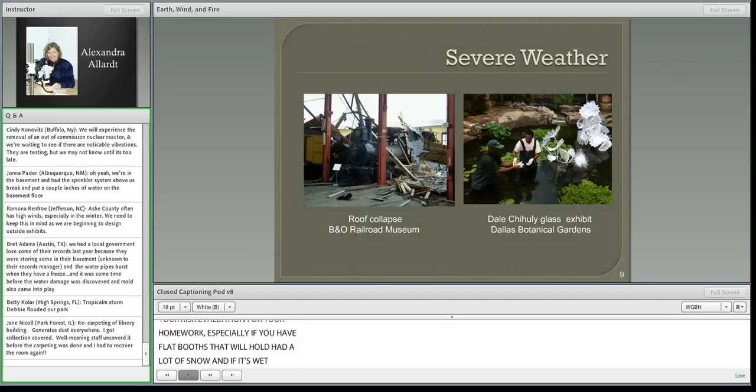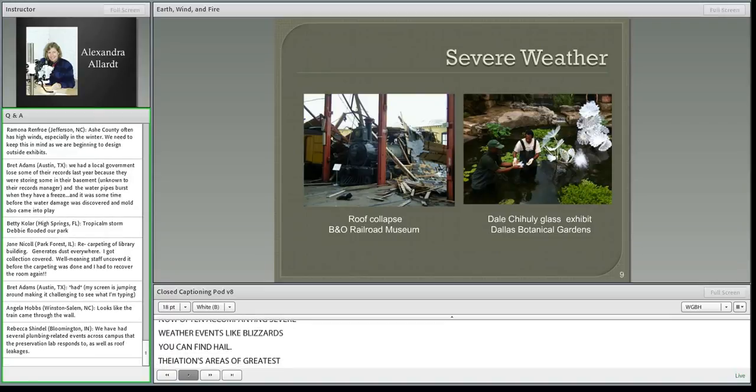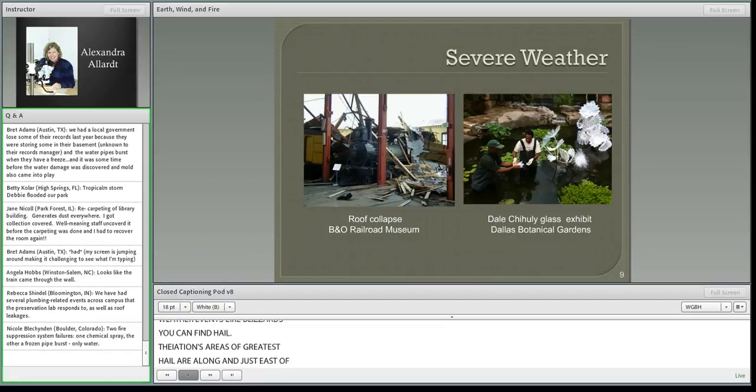Now, often accompanying severe weather events like blizzards, you can find hail. The nation's areas of greatest hail are along and just east of the central Rocky Mountains, where it averages actually 6 to 12 hail days per year. So you lucky guys in Colorado there. But hail does also occur, albeit less frequently, but still in damaging amounts, even in the southeastern U.S., like Florida, and in the warm Southwest, in places like Arizona and California. So do think about what your hail risk is and what the probability might be of it happening. Because in the past year, the Ice House Museum in Cedar Rapids, Iowa, you guys in Iowa seem to have a lot of hazards come your way, and the Missouri Botanical Garden, and the 45th Infantry Division Museum in Oklahoma City suffered extensive and costly damage from hail.